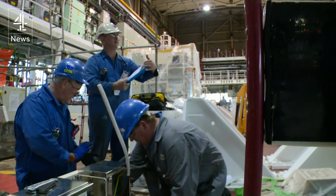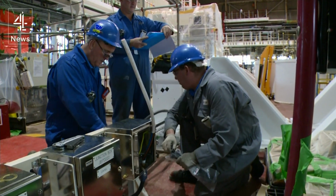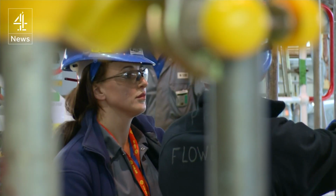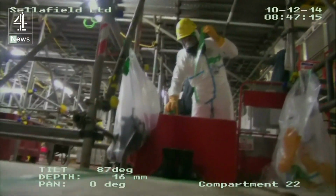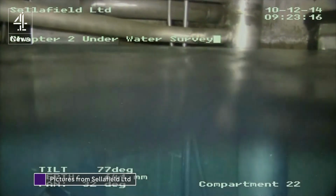The chirruping noises are radiation dose meters worn by everyone on site. Levels here are about 10 times higher than normal. Perfectly safe, but under the 2.5 meters of concrete shielding us, doses would be fatal. This previously unbroadcast footage shows workers lowering a camera into a silo.